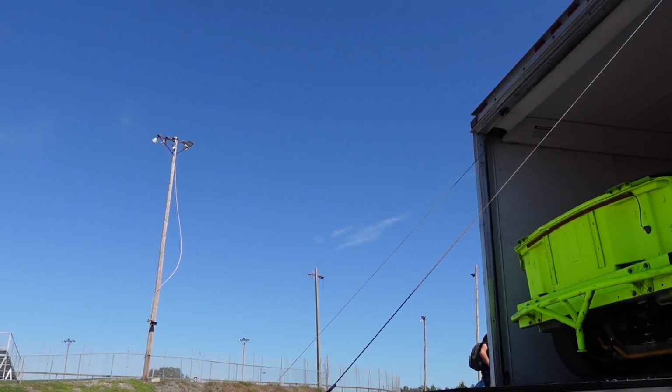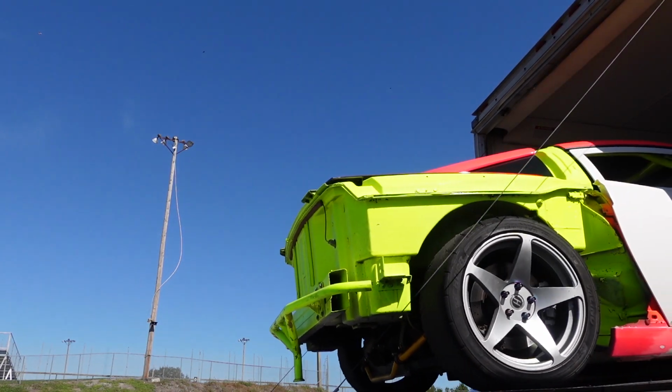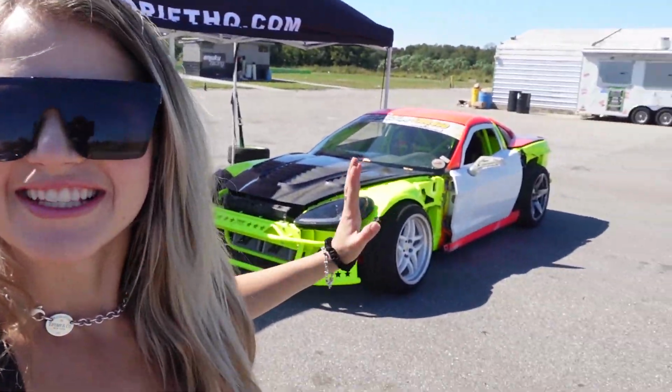Today's going to be a very exciting day. We are doing some bank testing with the C6 Corvette. Let's get it. We are here at OSW with the C6 Corvette, and today I'm going to be doing some bank testing.